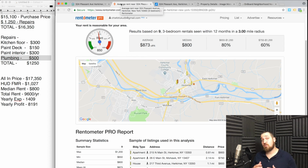Like I said, if you were going to rent this house out to a Section 8 tenant, you could easily get $900. At least I think you could. But for the purposes of this video, and because I don't always plan for the best, we're going to go off this median rent price of $800. So $800 times 12, that's $9,600 a year.